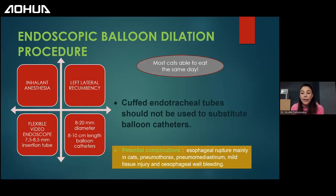Inhalation anesthesia, left lateral recumbency. Okay. Flexible size of your scope, 7.5, 8.5. Do not use your bronchoscopes in the balloon dilation procedure. Use your scope, because then you might go up and down after the dilation with a bigger diameter scope. And in cats, we use from 8 to 20 millimeters diameters.